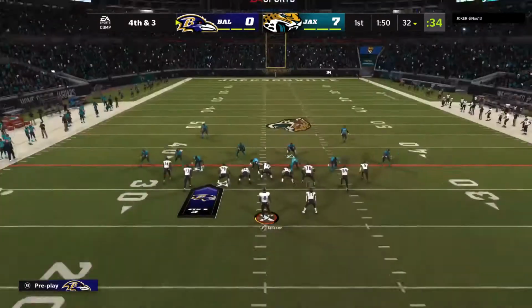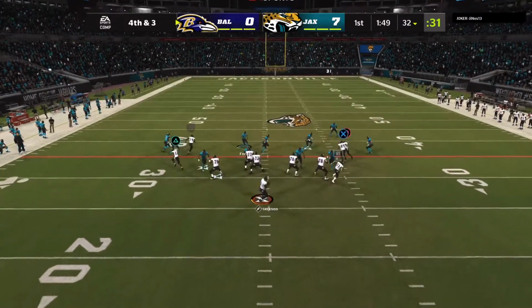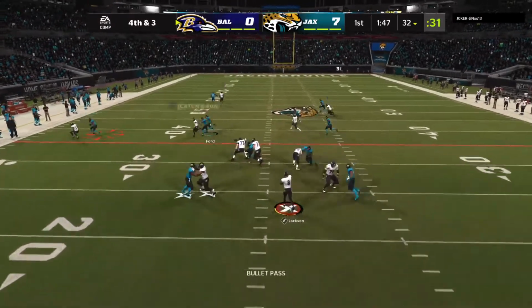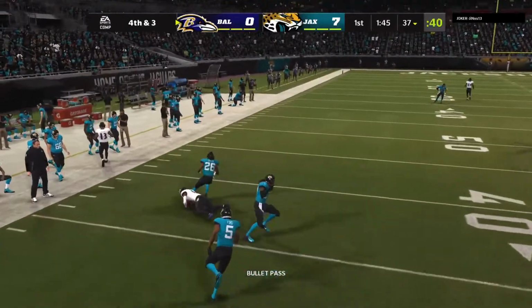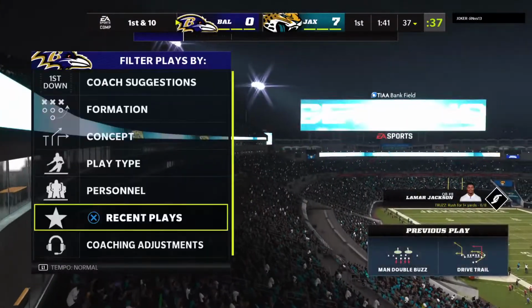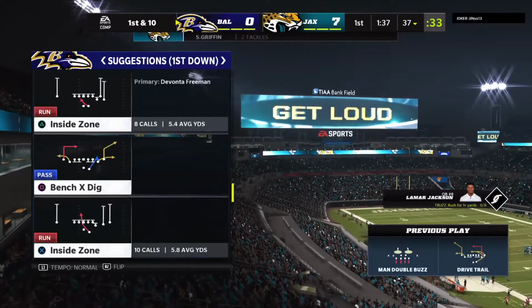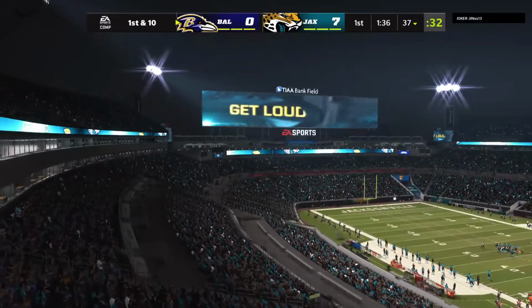Well, the offense is not leaving the field. They're going to stay out and go for it on 4th and 3. They'll try and throw for it here. Oh, it's complete. A diving grab there by Brown. A solid pickup of 5 and a very solid 4th down conversion. And defensively, pure frustration.